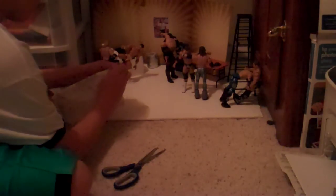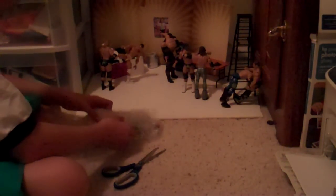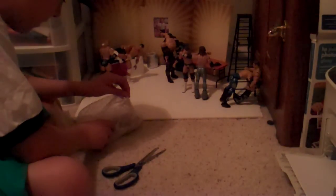Just gotta make sure you don't see the package. The scissors are here just in case, because I thought I might need them. Ooh, let's see it. It looks awesome.